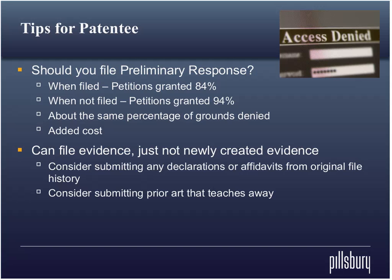But you certainly can file a declaration or affidavit that was filed in the patent application prosecution history. You can submit that as evidence. You could submit prior art. Like I said, prior art that teaches away. If you're aware of a reference, you can submit that, even though it's new to the proceeding. It wasn't newly created for it. It just is new, and it's evidence that I think the board would find beneficial.